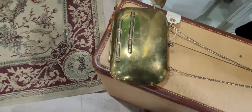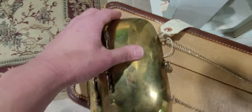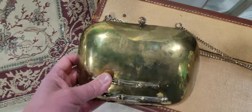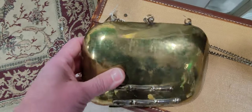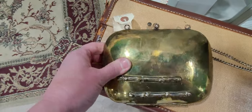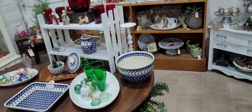So just a few days ago we went to Highland Park Antiques in Plano, Texas. It looks like it's got bamboo. Pillow purse, never heard of that before. I have never seen one of those, I don't think.